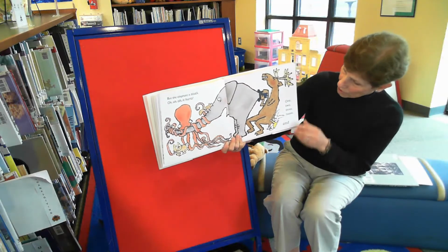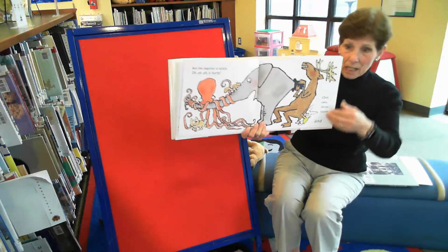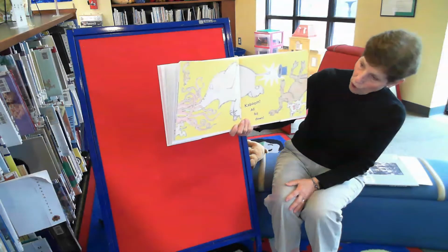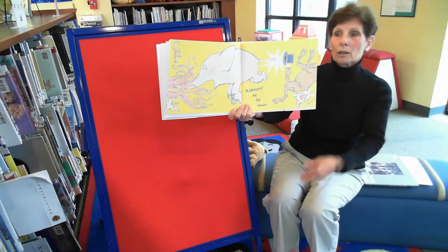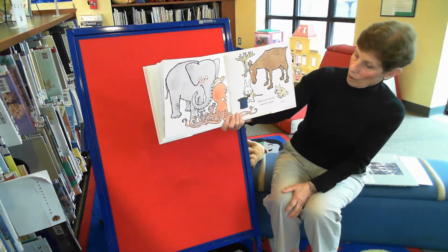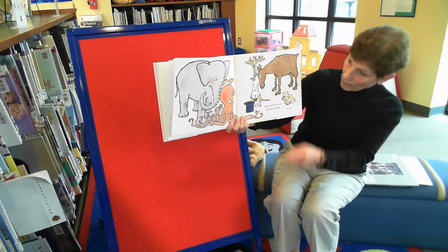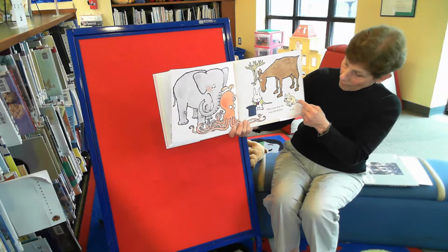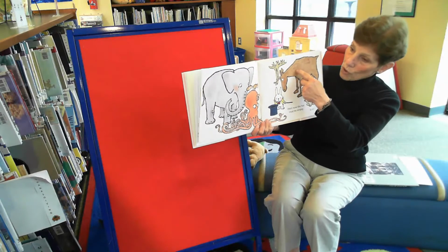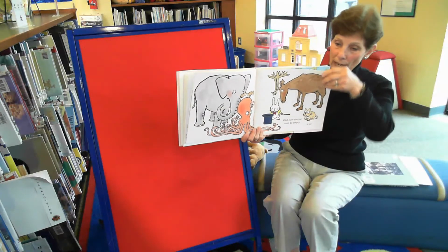Uh-oh, no, it hurts. 1, 2, 3, heave, and kaboom. They all fall down. My goodness. Well, here they are now. Well, now that hat must be empty. How could anything else be in there? We had the rabbit, the cat, the squirrel, the octopus, the moose, and the elephant. I don't think there's any more room for anything else.